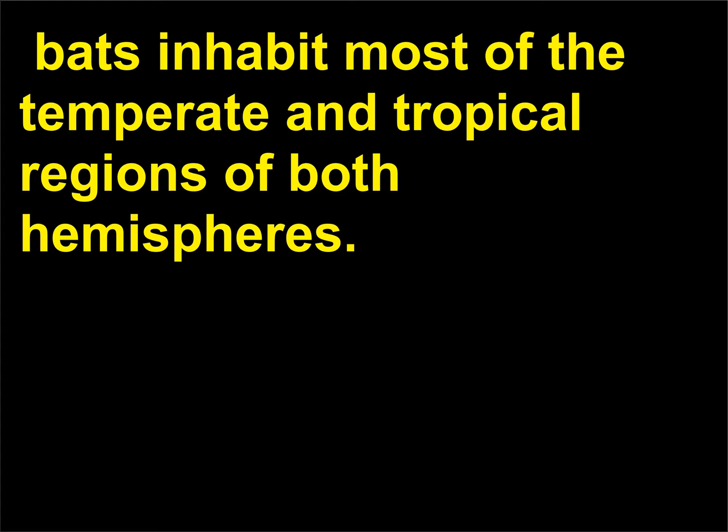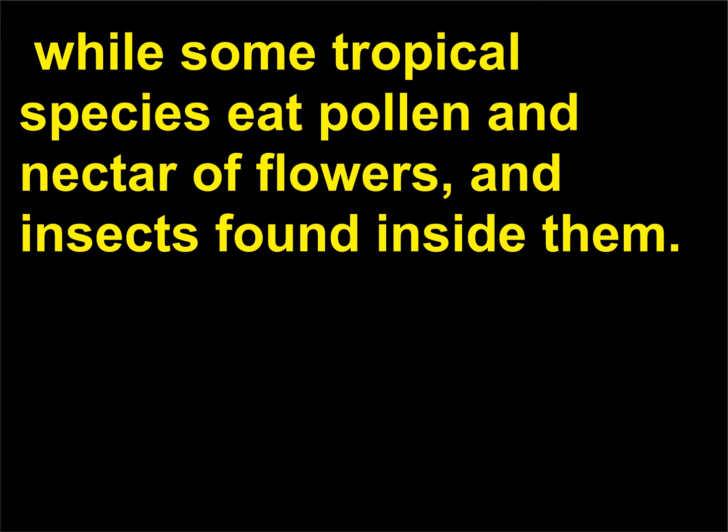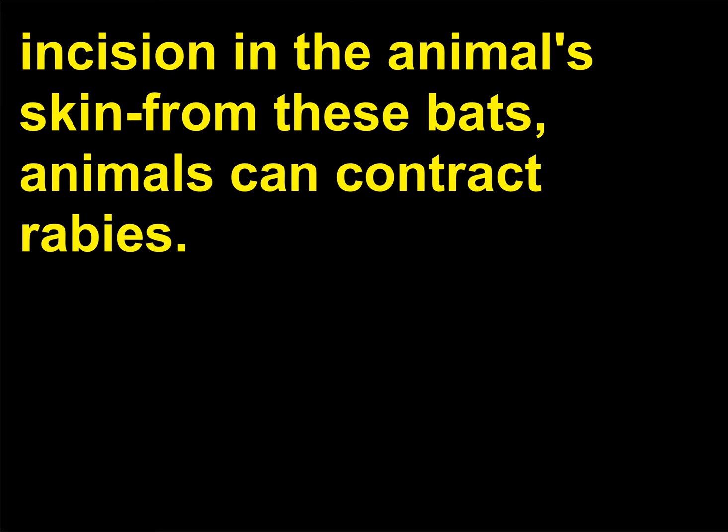The majority of species feed on insects and fruit, while some tropical species eat pollen and nectar of flowers, and insects found inside them. Moderate-sized species usually prey on small mammals, birds, lizards, and frogs, and some eat fish. But true vampire bats, 3 species, eat the blood of animals by making an incision in the animal's skin. From these bats, animals can contract rabies.